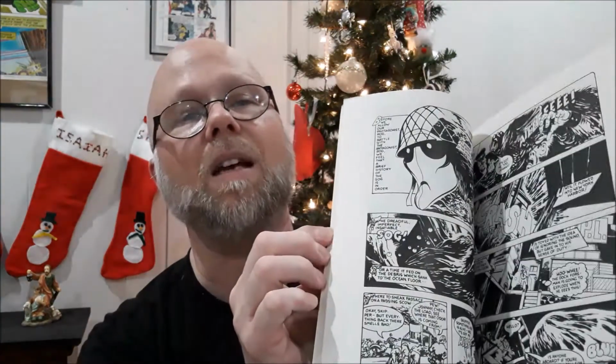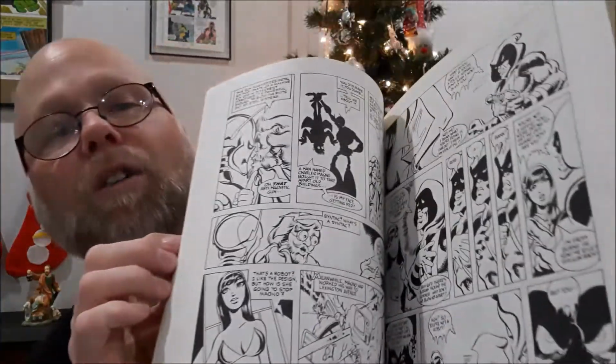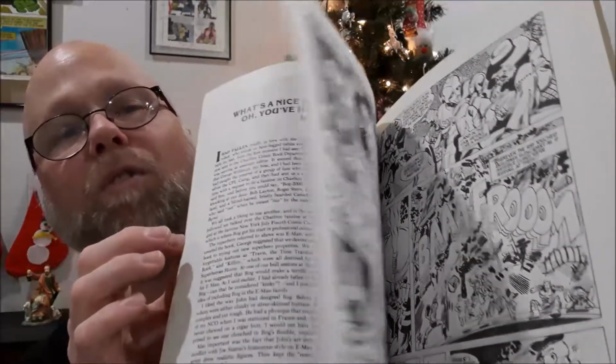Let's see what the publication date on this is, because I honestly forget. 1982, published by Pacific Comics Distributors. It is black and white on the inside. It would have been cool if they'd colorized it, but still, it's very cool. John Byrne, Rael 2000 art, early John Byrne stuff, which again, I like his early stuff.